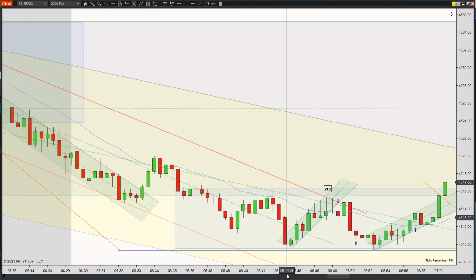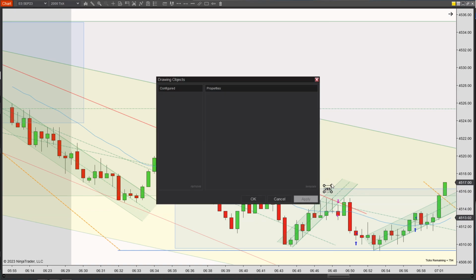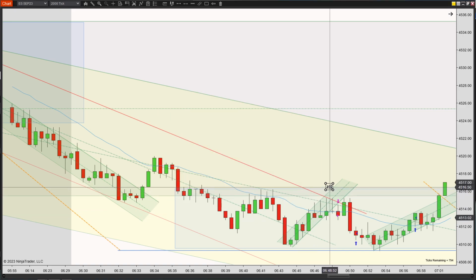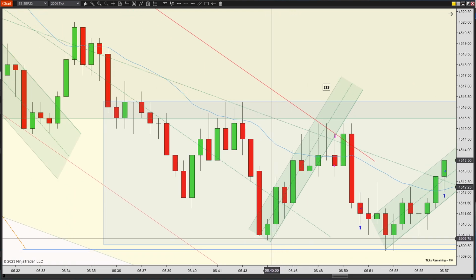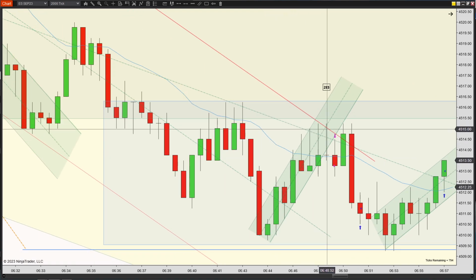This is the first setup in my first trade. At a new low here, it creates a first entry short right here, pulls up. This label's a little bit off here. And right here, it creates the second entry short. So I saw a new low, first entry short, pulls up, second entry short.